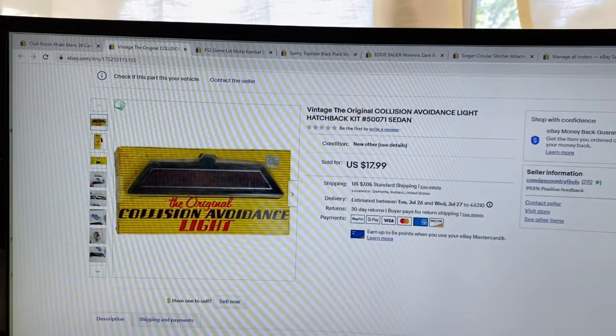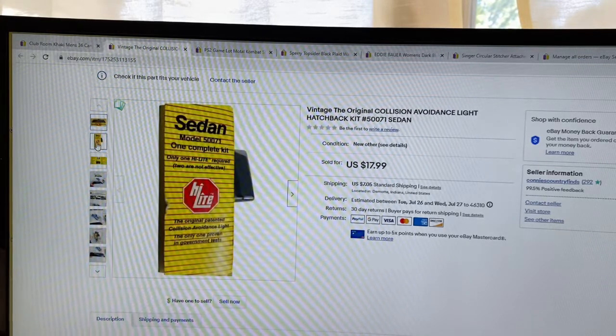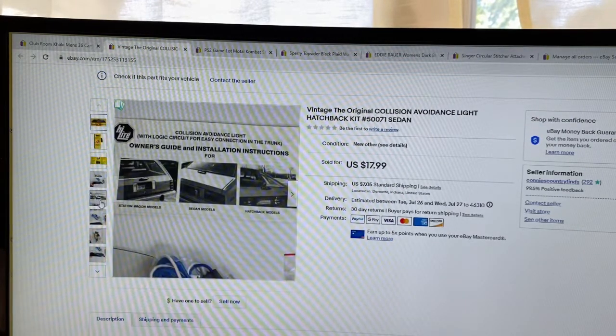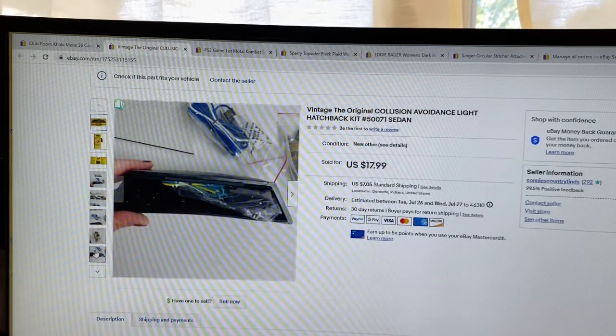Okay, we are on eBay, and I sold this vintage original collision avoidance light. It's just a third light for a sedan, hatchback sedan. And I didn't pay anything for this. This was given to me, and I sold it for $17.99 plus shipping.